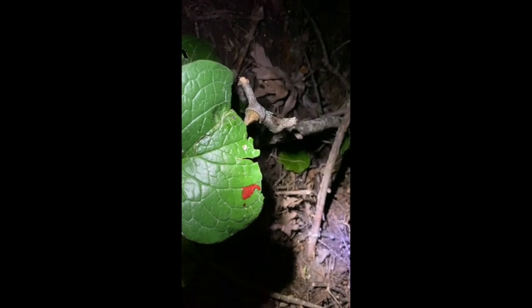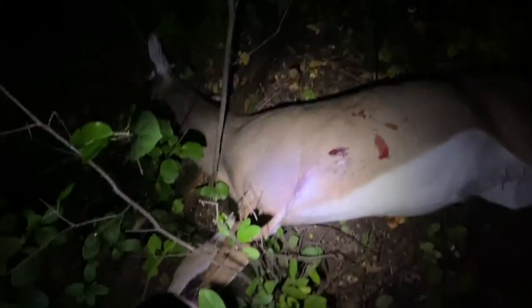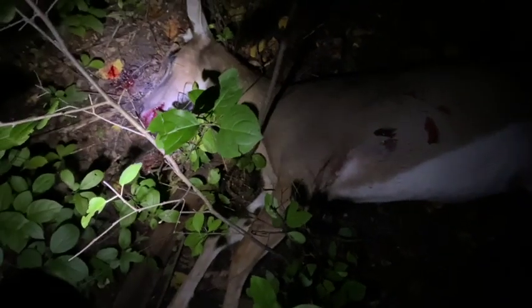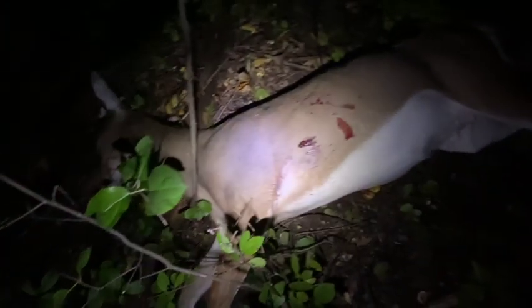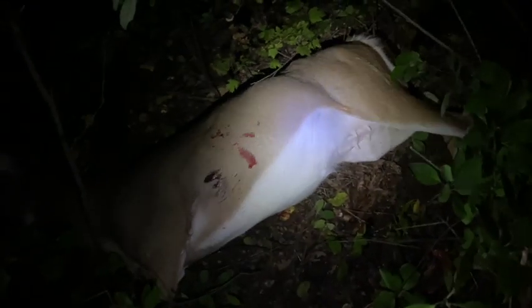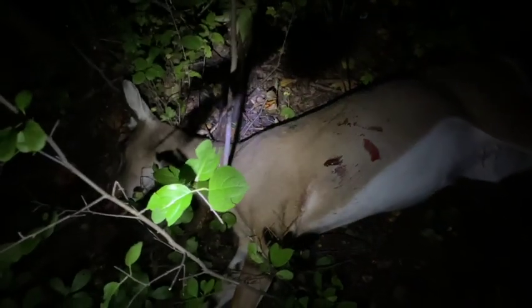All right, so I got blood. It's bright red. There's bubbles in it. So we'll take up the track here. I found her. She crashed right where I thought I heard her, only maybe 40 yards from my stand. Kind of did a big half circle.